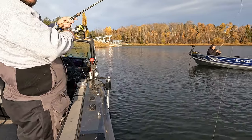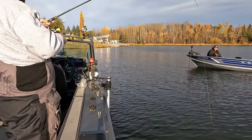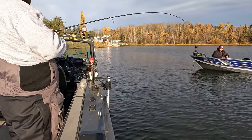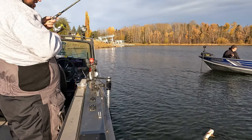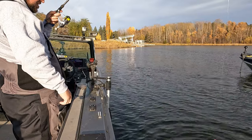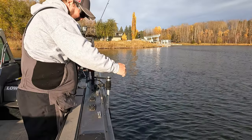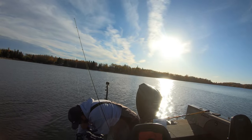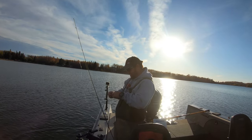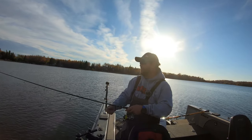Fish on. Ooh. I played this guy for a bit, in the middle of retying a drop shot, I'm halfway. Another little gator. Yeah. Let's just give you the old adios. I love the barbless hooks for the pike.